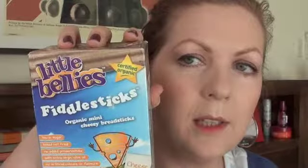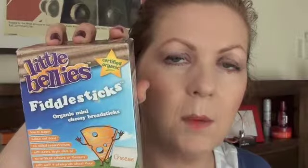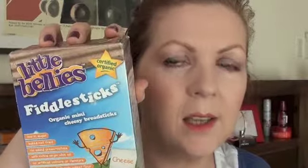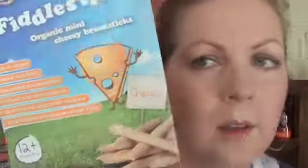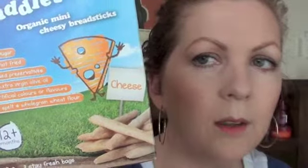So I have these ones here which are called Fiddlesticks, and they say they're mini cheesy breadsticks. There's a picture of them there. So they're actually just like a little wheat rusk, a cheesy wheat rusk. They say these are for a 12-month plus baby, but mine seems to be managing them without any trouble. He doesn't have any teeth, so they dissolve quite well for him. Just gives him something else to snack on and to practice chewing.